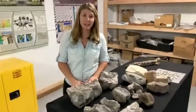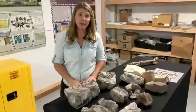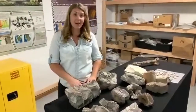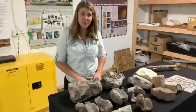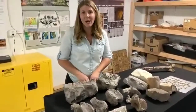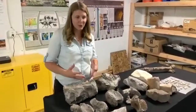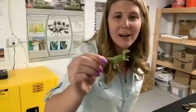So here at this table is one of the research projects I am working on from the Valley of Fire State Park. It's a park right outside of Las Vegas, and I have a research collection permit to do my study there, and I am researching a site that has a new species of hadrosaur. So what's a hadrosaur? I got a little guy right here to show you if you don't know.